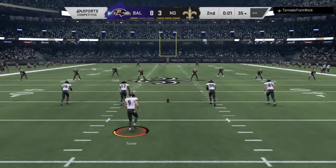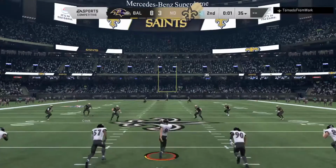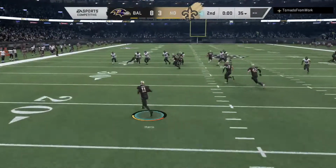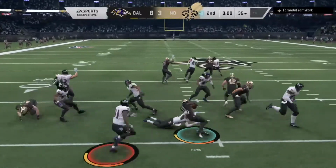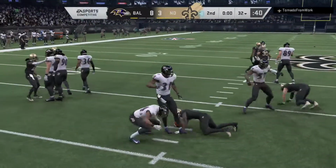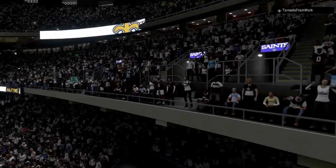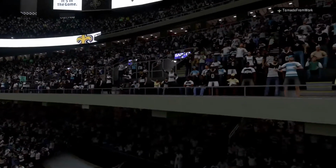Tucker now to kick it away following the touchdown. This one taken from the 7. That's it for the first half. 2 more quarters to go. We'll have plenty more to see after the break.